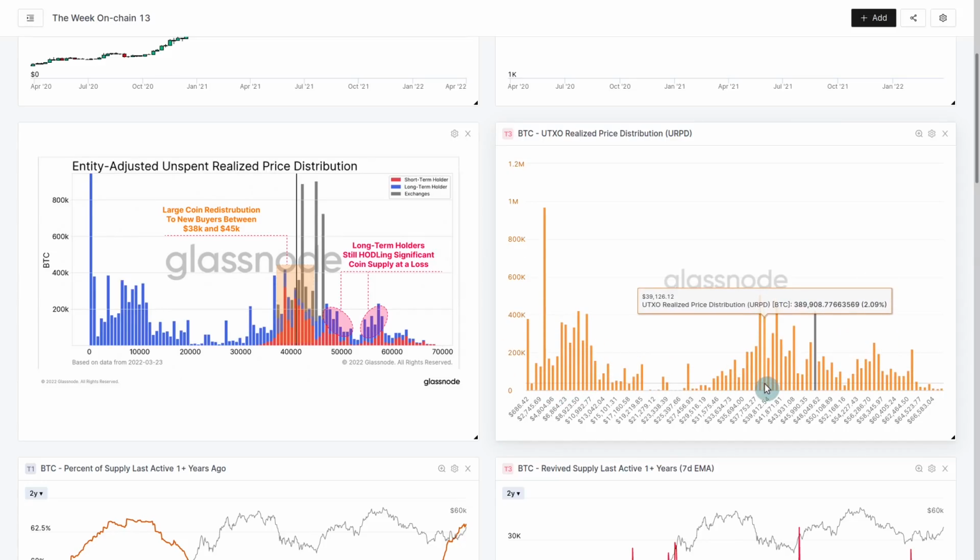The one on the right is our standard URPD metric, and this one just shows across the board where all of the Bitcoins are priced based on when they last moved. And we can see that there's a very, very large cluster sitting here between about $38,000 up to $45,000, which has essentially been the consolidation range that we've just been in.